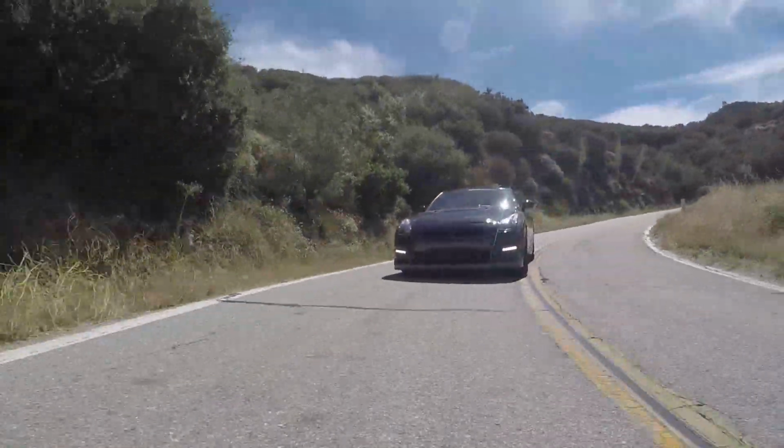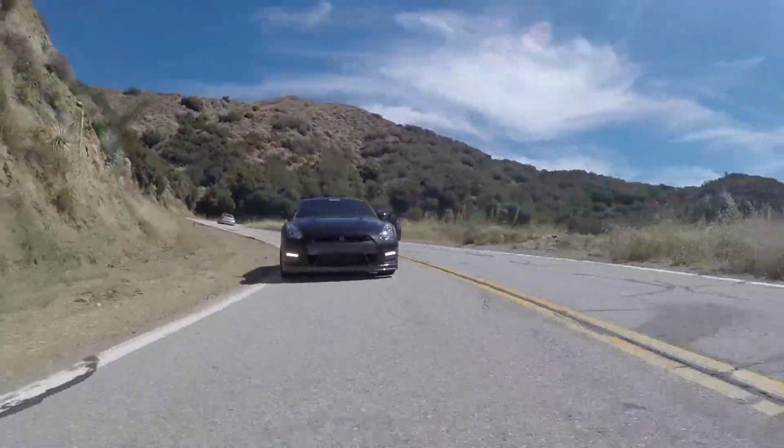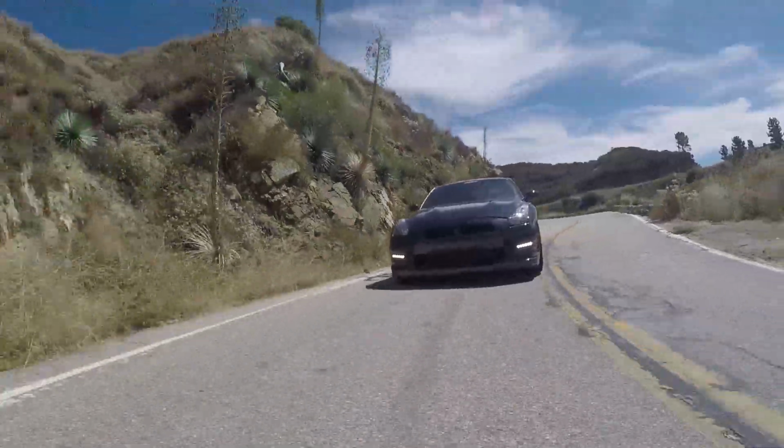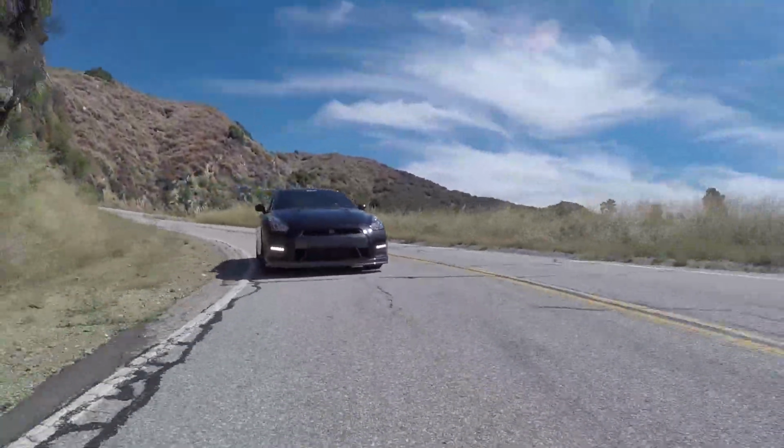Now, as you're going around these really tight hairpins, this is a pretty tight road, and the car does feel a little bit big. Now, that doesn't mean that it's not able to handle it, but I would like a little more space to really be able to stretch its legs. Also, you can feel the weight when you're going around the turns, but frankly, it kind of feels like it doesn't matter. Like the car can just take it anyway.